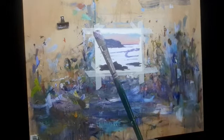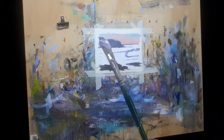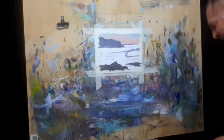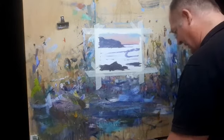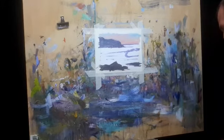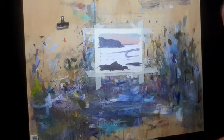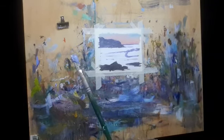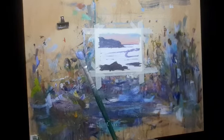So what do you do when you mix up a tone and it's completely wrong for what you want? Panic is usually what my first reaction is. But no, we'll just add more ultramarine blue to that mix. It's obviously got a bit too much red and yellow in it. So I'll add a bit more ultramarine blue, a bit more white. Okay. Now have a look at it. See how it's gone to a grey blue, which is what I want.